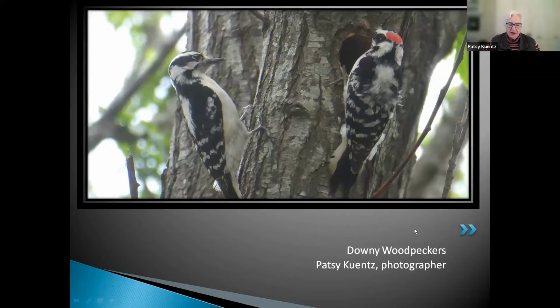Here's a pair of downy woodpeckers. They're 6 3/4 inches long. They're only a little bit smaller than the ladderback. They have some laddering on their back, but you can tell it's a downy woodpecker because they've got these patches kind of along their back, along the spine. This photo was taken in our backyard last year, and we had a successful mating and nesting, and they had some nice babies that we got to watch grow up in this tree cavity.